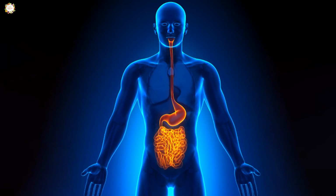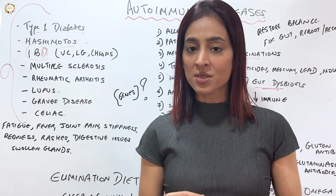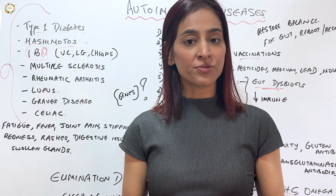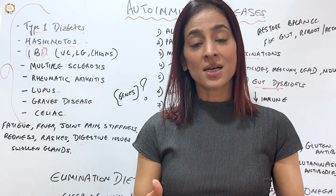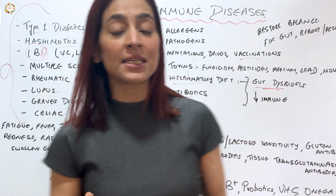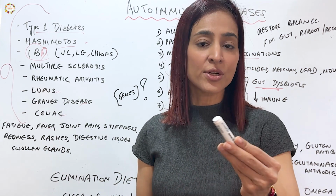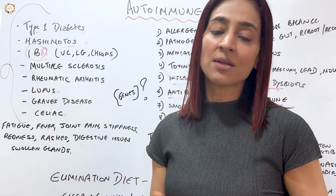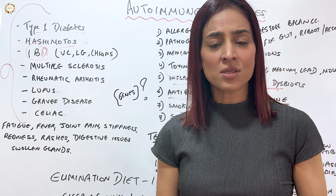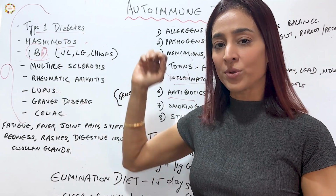Now our gut plays a very important role in strengthening our immune system. About 70% of our immune system is dependent upon a healthy gut. So having a diet which is high in inflammatory foods weakens our immune system, thus making us susceptible to autoimmune diseases. Apart from that, excessive use of antibiotics. This is also one of the reasons that causes gut dysbiosis because they reduce the good bacteria in our gut and increase the bad ones. Apart from that, smoking, stress. These are certain common causes, or I could say possible causes, behind getting autoimmune diseases.